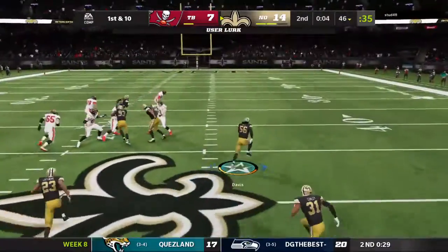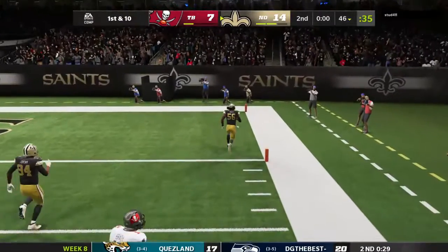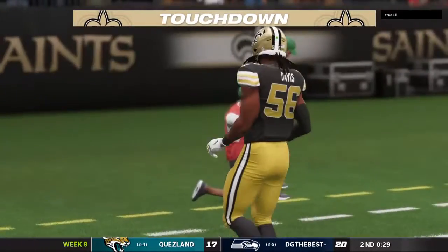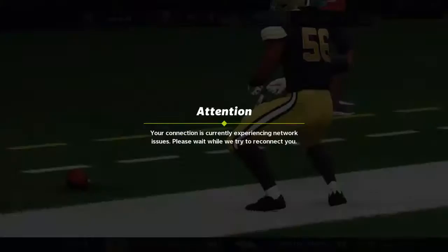Trying for Brown, and it's intercepted. Picked off by the linebacker, Demario Davis. And he will take this one home. It's a touchdown. It goes without saying, but the defender from there, he doesn't have very far to go before he gets to the end zone, and he got there in a hurry.